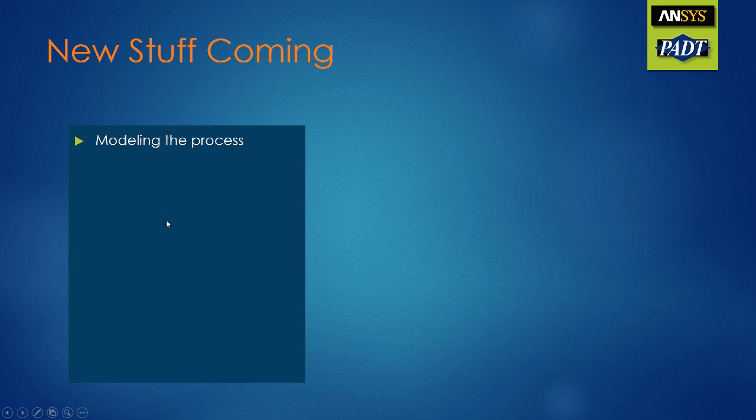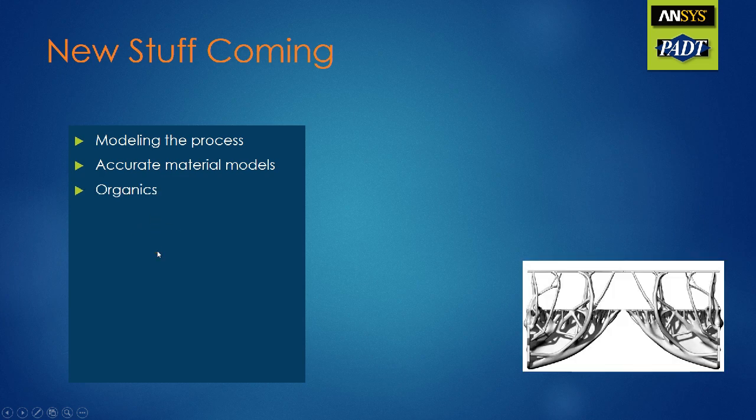So what's coming? A lot of effort and research, in and outside of ANSYS, looking at modeling the process, getting better at that, whether it's metal or plastic. Also coming up with accurate material models. We talked about what's there now, and you'll see new stuff coming down the pipe for that as well. Another thing you'll see more and more of is this organic stuff where they're using totally different algorithms like fractals and genetic algorithms to come up with these crazy shapes that look like trees and bones and things. And there's a lot of promise with that.